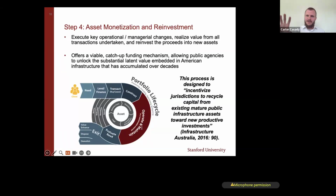That's not to say there aren't 10-year transportation infrastructure plans and other sorts of planning documents out there that are helping public agencies try and manage their investments over the long term. It's just that when it comes to maintenance, this tends to be overlooked. But yeah, I'll go into an example right now, which I think will be very illuminating.